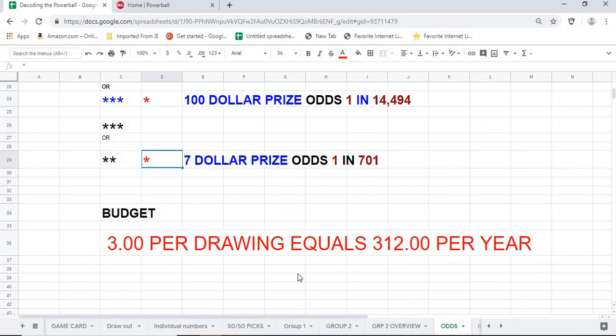I just want you to know that if you spend $3 per drawing, there are 2 drawings per week. That will equal $312 per year that you will spend on the lottery.